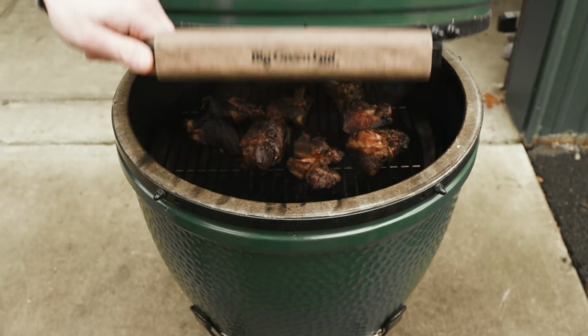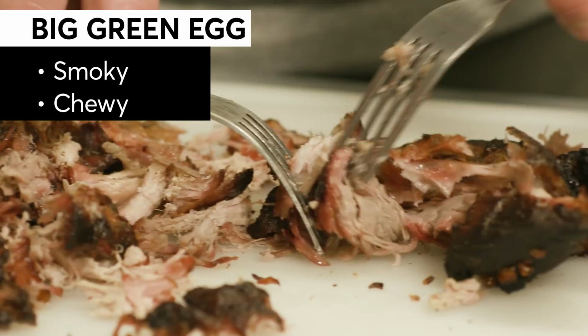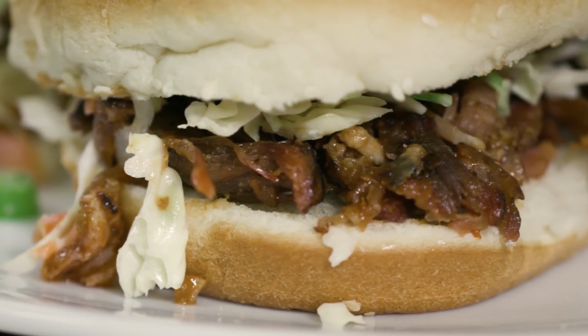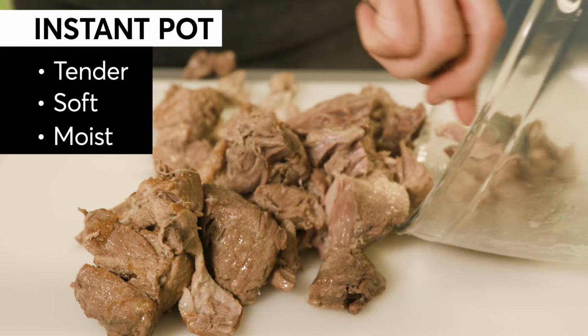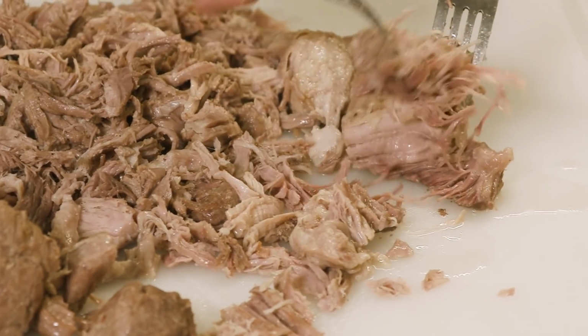The pork from the Big Green Egg was the only one to score a smoky flavor. The texture was chewier with some crispy edges. If you like pulled pork on the smokier side, this is definitely the right call. Both meats cooked in the Instant Pot were tender, soft, and moist, but the pressure cooker setting was a whole lot faster. So if you're not planning on an all-day tailgate, this is a good option.